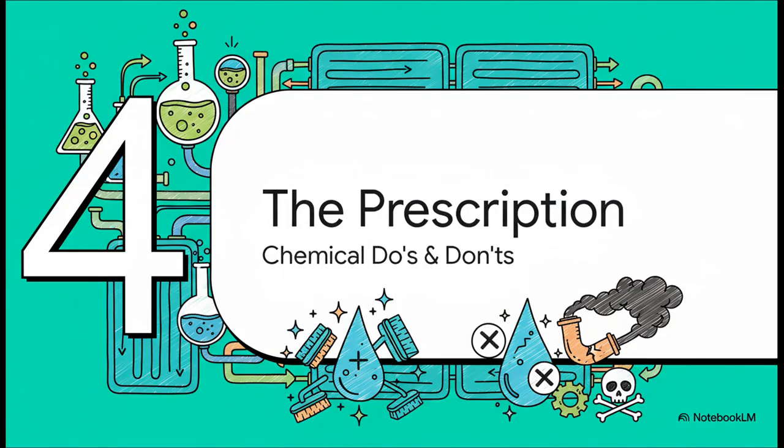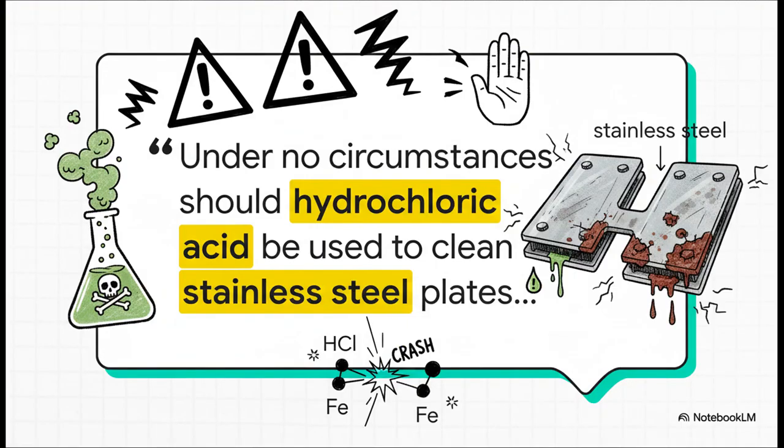Okay, now for what might be the most critical part of this whole treatment, the prescription. Choosing the right chemical cleaner is absolutely essential. I'm serious, the wrong choice can do way more harm than good and can permanently damage your equipment. I want you to really let this sink in. This is probably the single most important warning in this entire process. Using the wrong chemical, like hydrochloric acid on stainless steel, isn't just a little mistake. It is a recipe for incredibly fast corrosion and ultimately catastrophic failure. This isn't a suggestion. It is a hard and fast rule.